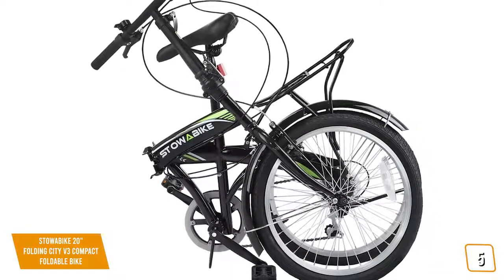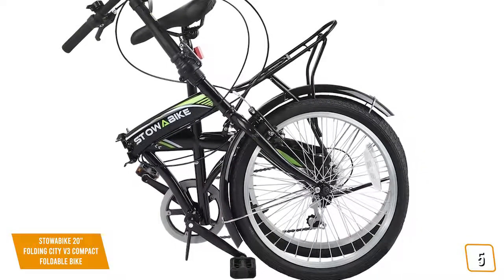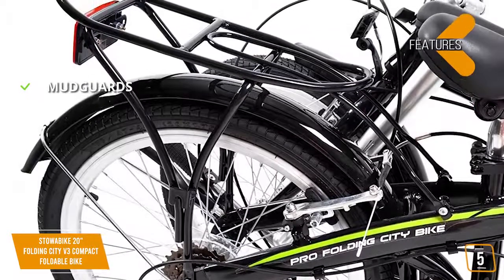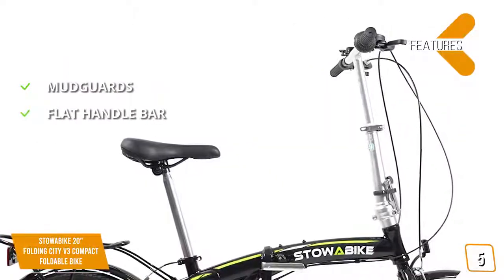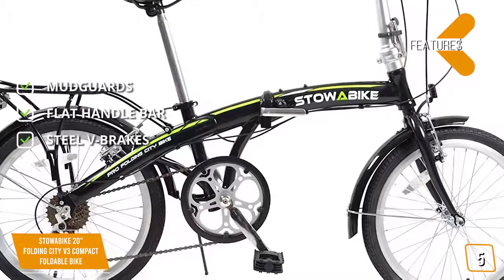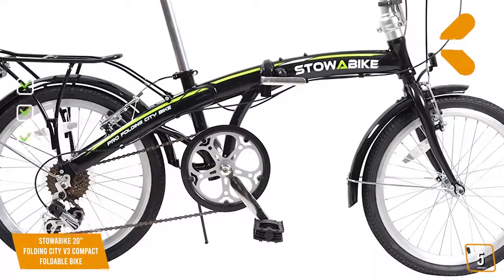It also has built-in steel mud guards that keep the bike from getting filthy when you aren't riding on paved land. The features include mud guards. The mud guards on this bike will protect both you and the bike from all sorts of flying debris while riding. Flat handlebar. This bike has a nice handlebar design that is easy to grip and hold onto, even for extended periods. Steel V-brakes. The braking system this bike uses is quite impressive and gives you excellent stopping power.